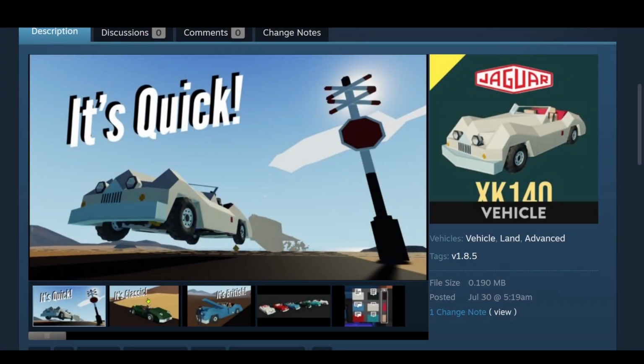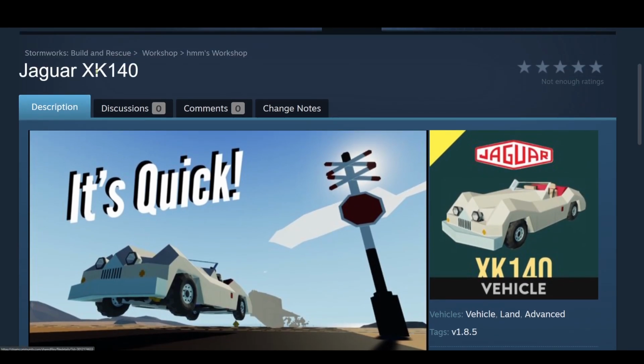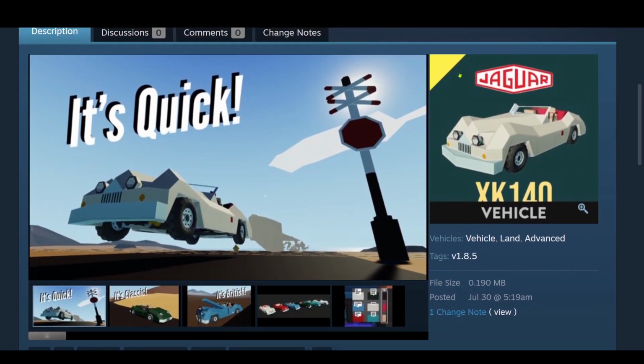And the next vehicle is the Jaguar XK140. I'd like to see this frame gone. As you can see, it goes over your XK140 here. It would be kind of nice to get rid of this frame just so you can see the XK140 a little bit better.